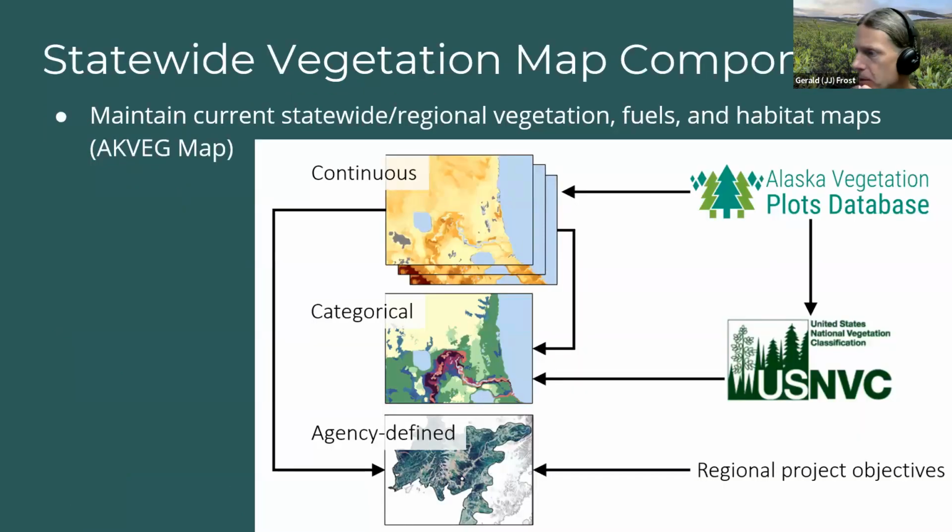We saw this just a moment ago. I just want to emphasize the point again that there are these different types of map products. Some are continuous or quantitative and others are categorical, and we'll talk about some examples of each. Of course, all these products have applications of themselves and will also be useful in developing the Alaska vegetation map.